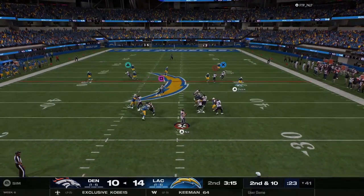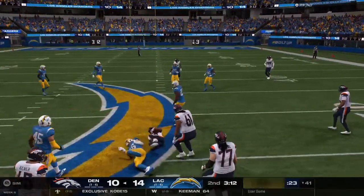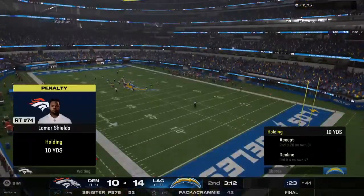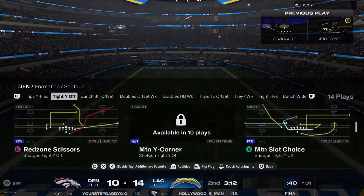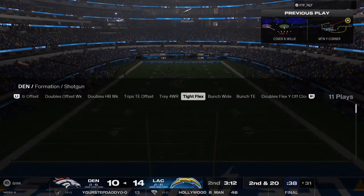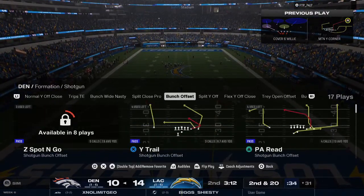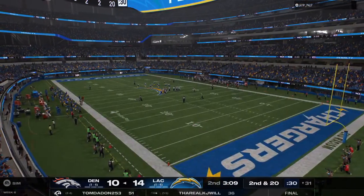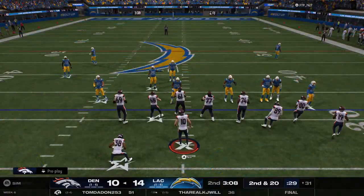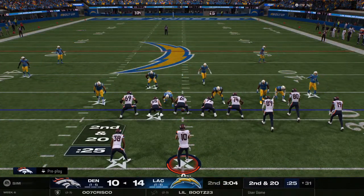Again on 2nd and 10, Nix. He'll dump this one off to his running back, complete. And as they bring him down, let's check the penalty flag. He got a major fistful of jersey on that play, and it's going to end up costing him. So now a much tougher task here as they come up on 2nd and 20.